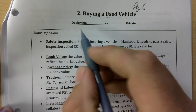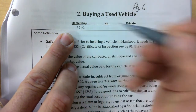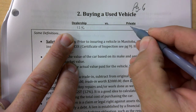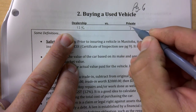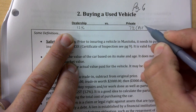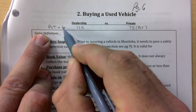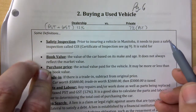All right, so if you buy from a dealership, you're going to pay 12% tax, just like buying new. So put that down, 12%. If you're buying private, you're only going to have to pay the PST, so it's the 7%. PST only, whereas at a dealership it's PST plus GST, so you pay both taxes there.